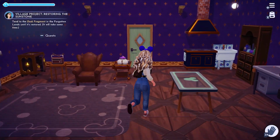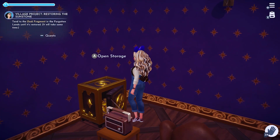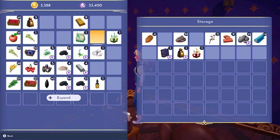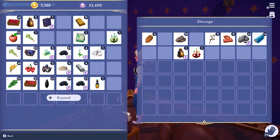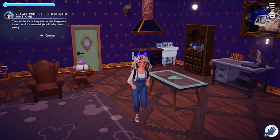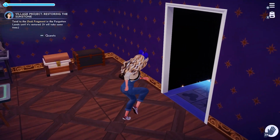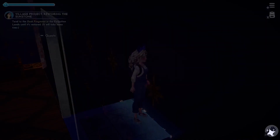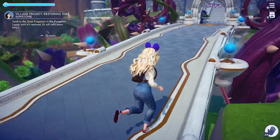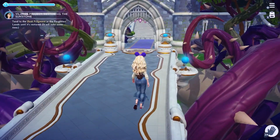Okay, I need to go get the book, the conspicuous book. It is in Scrooge's gift that he gave me. This nice little trunk. All right, we got the book. We can start heading out and go to the castle. So that is where the hidden room is, hidden door. And behind there, we will figure out if we can utilize the book.